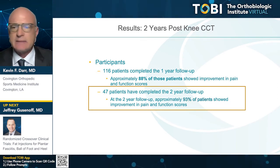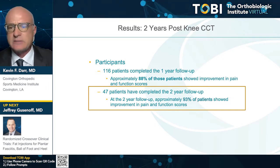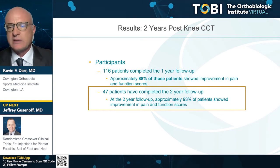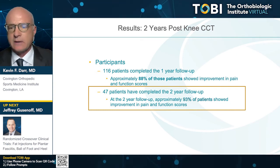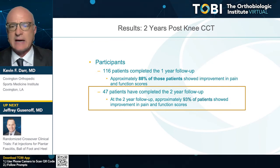All 116 patients completed the 1-year follow-up, and 88% of those patients showed improvement. 47 of the 116 patients completed the 2-year follow-up, and 95% of these patients showed improvement. In order to account for any data skewing caused by the loss or retention of patients at the 2-year follow-up, we decided to examine these numbers more closely with a more stringent paired analysis of these data points.